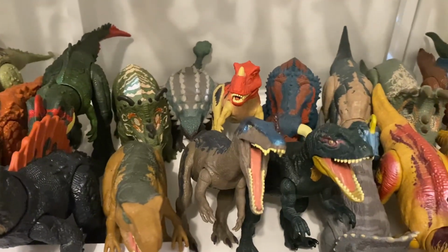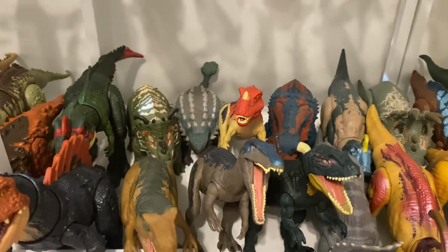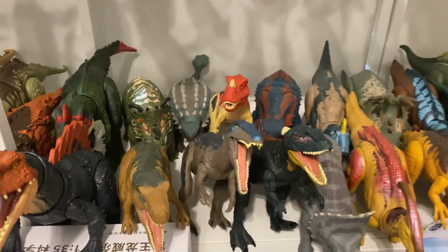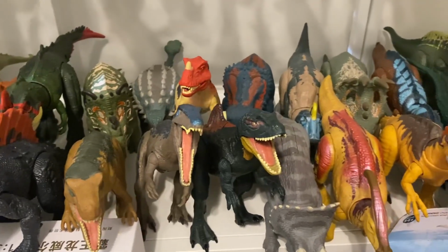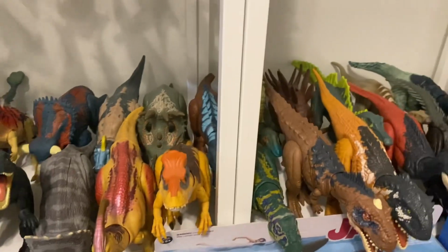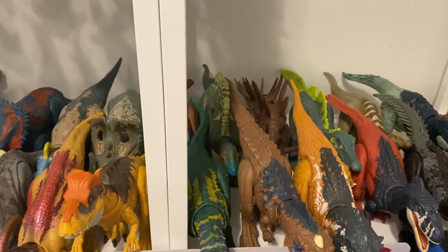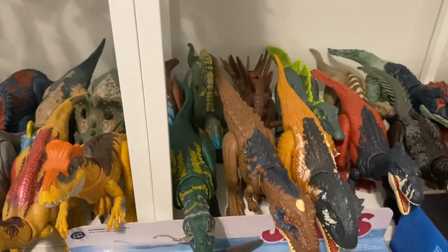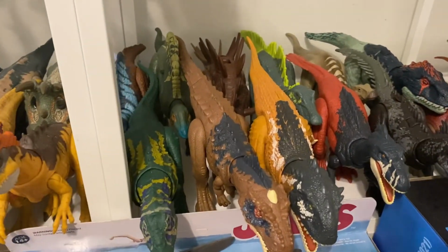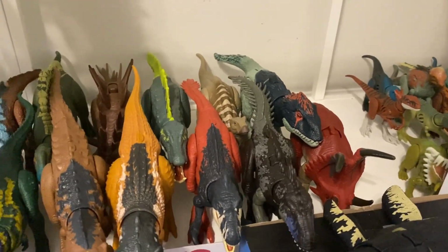So starting with the electronic Roarvors from Fallen Kingdom, that Baryonyx, Cerato, and Ankylo are still among the best mainline toys. Moving on to the non-electronic Dual Attacks, then the Sound Strikes, the Roar Attacks, which is just two, the Oranosaurus and Kentrosaurus, both of which appear in Camp Cretaceous, the, what were they called? The Roar Strikers, and then of course, the most recent Wild Roars.